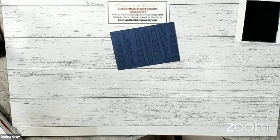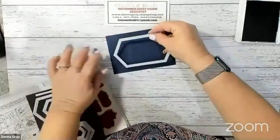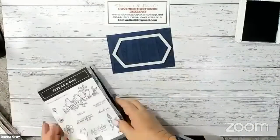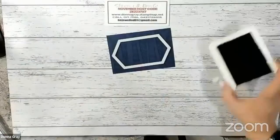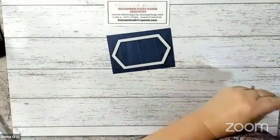All right, so I'm going to use one of these dies. Will that cut that? Yes, it will. Okay, so I'm going to use that. I'm changing it up a little bit. So I'm going to grab that. I'll grab my cut and emboss machine and we'll run that through.